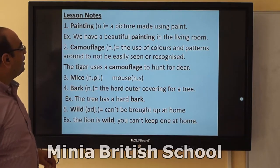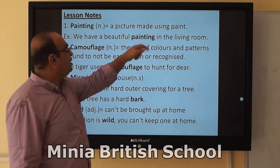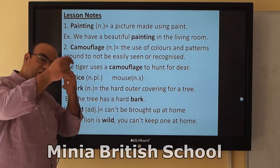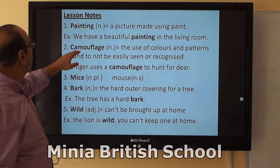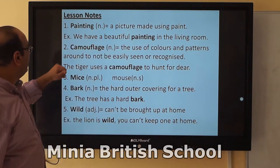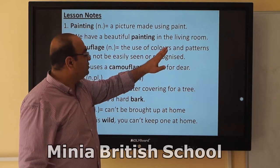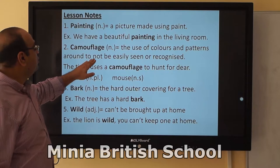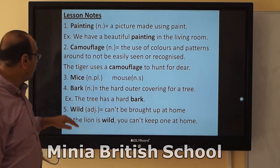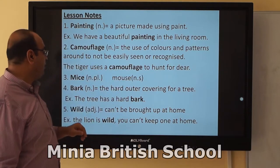Now we will talk about the notes of the lesson. Painting, a picture made using paint. When you use colors, that's a picture or a painting. We have a beautiful painting in the living room. Camouflage, the use of colors and patterns around to not be easily seen and recognized. The tiger uses camouflage to hunt for deer.